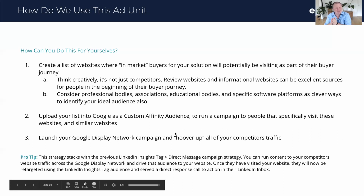You know that person is likely to be responding and clicking those ads that you're putting in front of them if you've done these previous steps, yeah? And so as my little pro tip here, this strategy stacks with that LinkedIn Insights tag to direct message campaign, yeah? So if you're doing something like this, running ads to your competitors' website traffic to get them back onto your website, and then you've got that clever LinkedIn ad unit. So once they've been to your website, now you're landing in their inbox with that offer of a conversation.